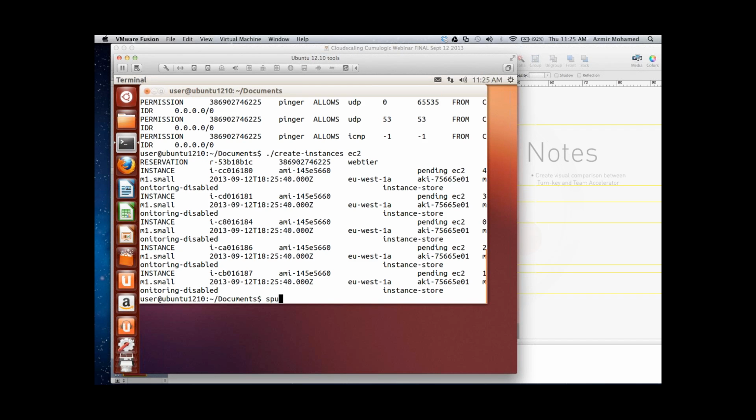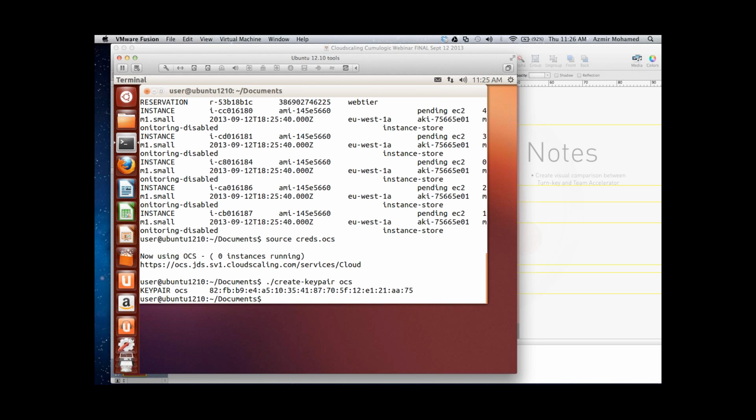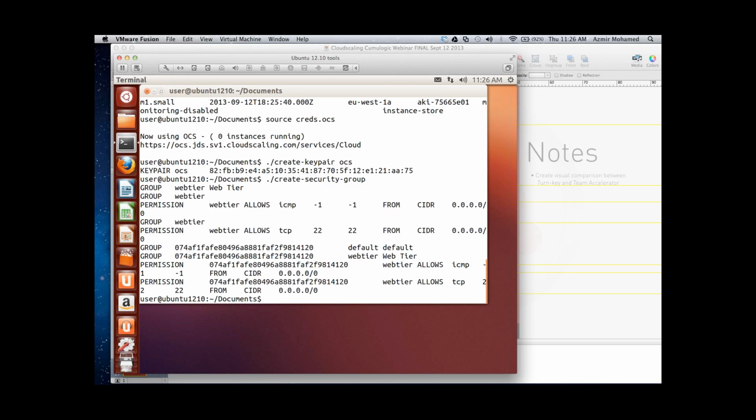I'm going to do this exact same command, but on the OCS Cloud. I'm going to be lazy, and I'm just going to hit the up arrow and change some variables, using the exact same command. So I'm going to go now to OCS, which is the Cloudscaling solution. There you go, you see it there. I'm going to create my key pair. I'm going to create my security group. And I'm going to spin up instances.